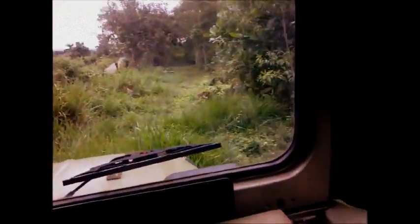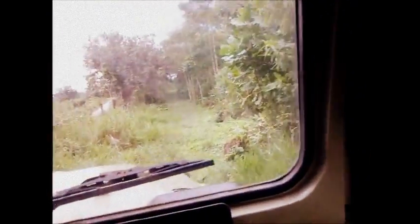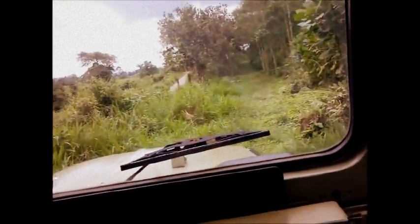Okay, we just came off the road coming down to the other house, and this is the road. Not much of a road, but we're getting there. We just passed some yucca, and it's good stuff to eat. And we're going to go down to see the main house here.